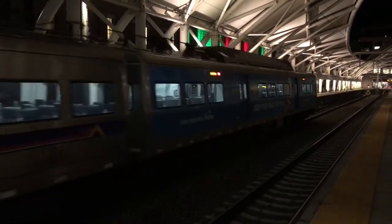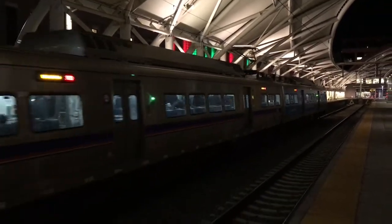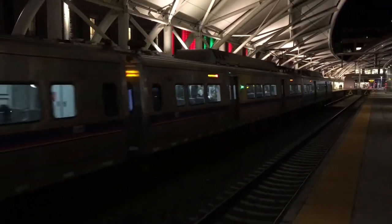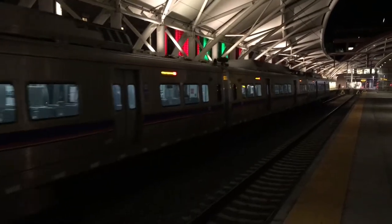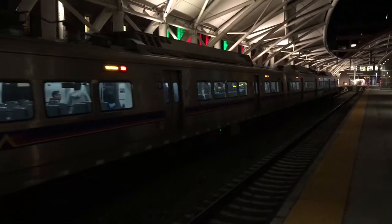Probably arriving from the airport. These are powered electrically with overhead power lines. And they are awesome locomotives. Well, I don't know if you consider it a locomotive. Train. Super cool.